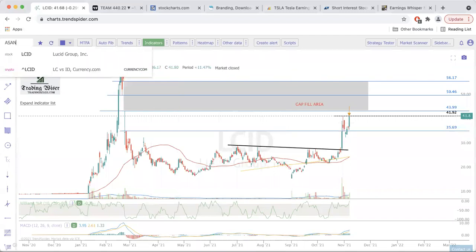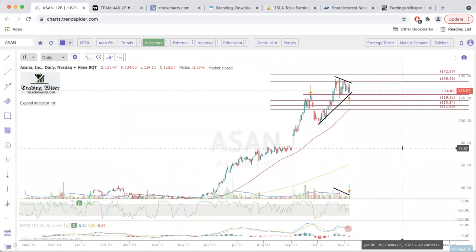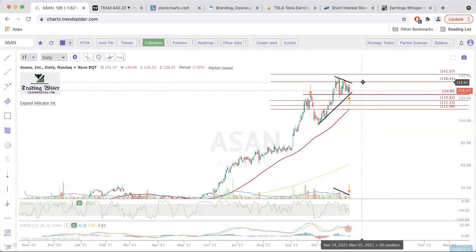Asana, okay, I love this chart. So this one, look at this. It's been consolidating. First, old highs at 124.85. It broke out of it, came back and tested it, bounced, back tested it again. Okay, it's a good pattern here, and it's consolidated all this while, right?